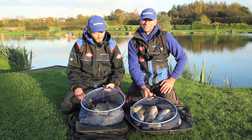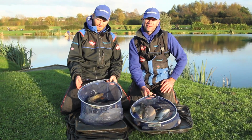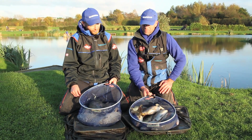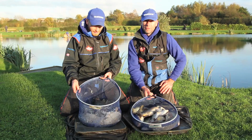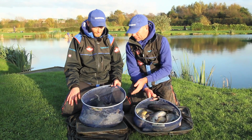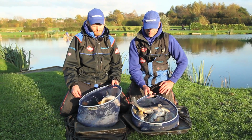There we go. We've fished for probably about 2 hours today, and although it's not a massive amount, we've probably had about 25–30 pound each. There's not much between the nets. I'd say Nick's had probably a little bit more in weight. I think I've actually had some better quality fish. Do you think? So you've had more fish than me, but yeah, it's probably a bit inconclusive, really.